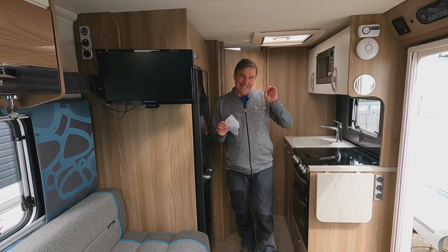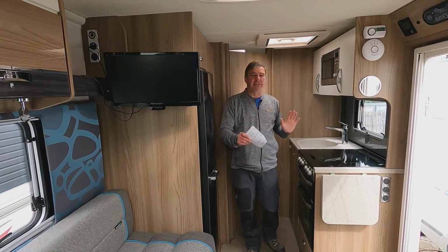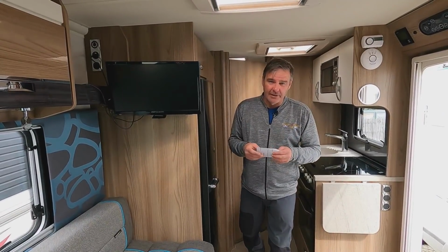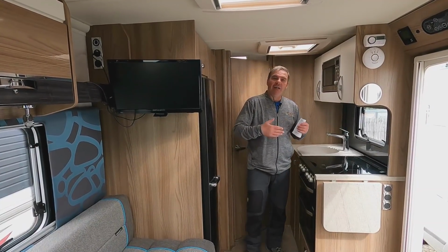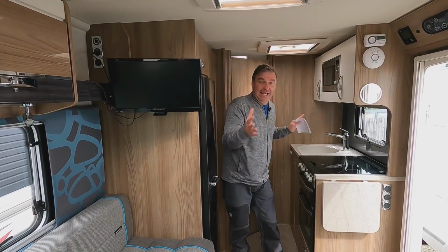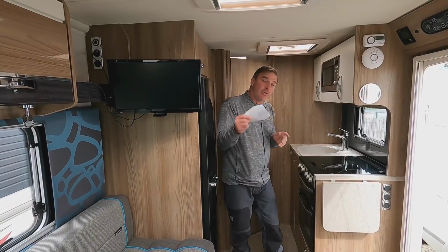But what we're finding is, again, the demand for these vans under 6 metres has skyrocketed, because there's a lot more couples now coming into motorhoming, and they don't want the big motorhome, so these will hold the value anyway. But yeah, let's move on and go and have a look at another one.